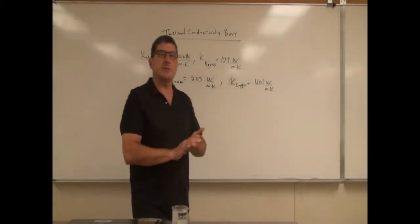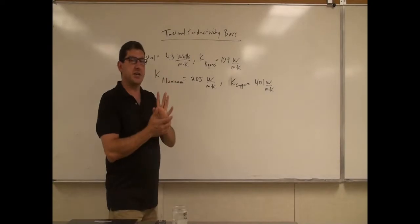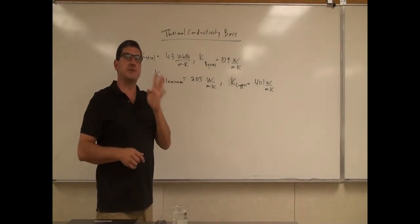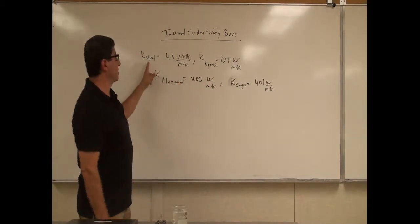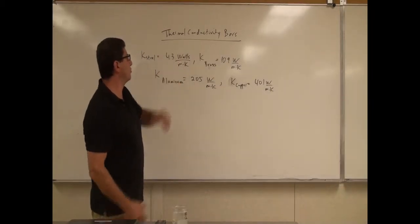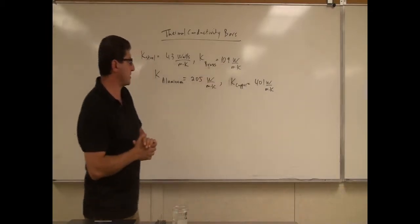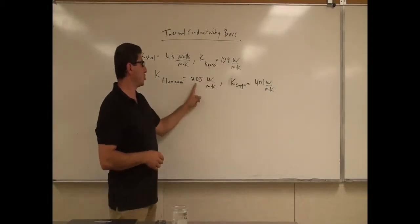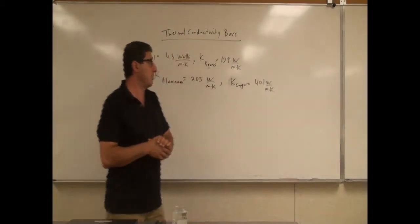Okay, welcome back. Now we come to a demo called the thermal conductivity bars demo. It's going to illustrate four different metals: steel, brass, aluminum, copper. The thermal conductivity of steel is 43 watts per meter Kelvin. The brass is 109 watts per meter Kelvin. Aluminum is 205 watts per meter Kelvin, and copper 401 watts per meter Kelvin.